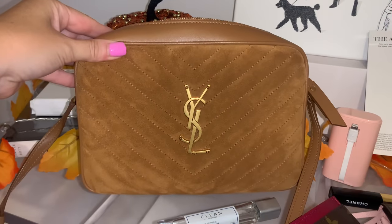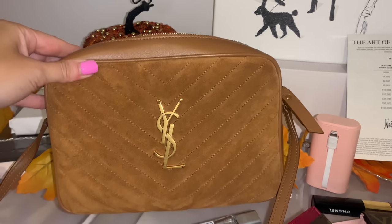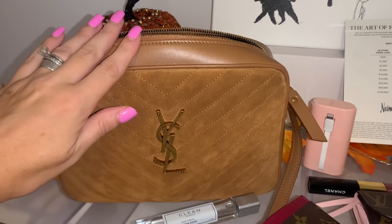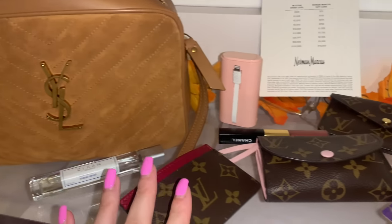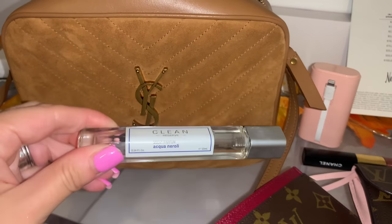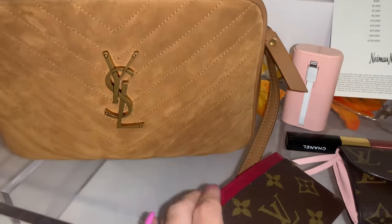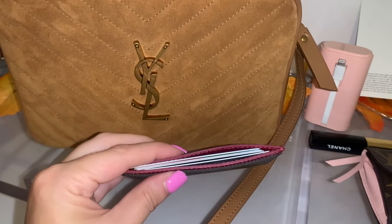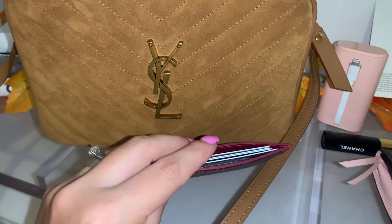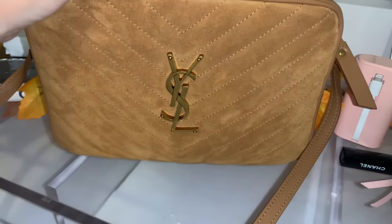All right, here is the beautiful YSL bag. I always tell you guys this has major pumpkin patch vibes, so I'm gonna wear this today. And then I went ahead and I took everything out of my purse. So first I have this Clean Reserve Aqua Neroli fragrance. I love this, it's so good. I have my little card holder. This is where I keep gift cards. I also have my Neiman Marcus gift card, and I think I have some Neiman Marcus perks cards.